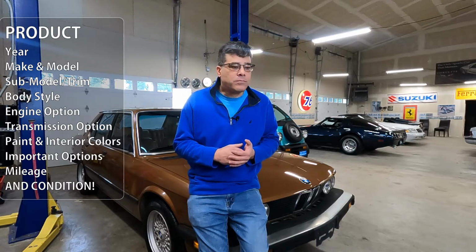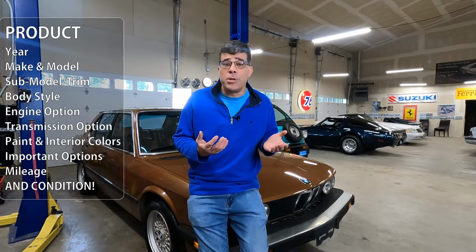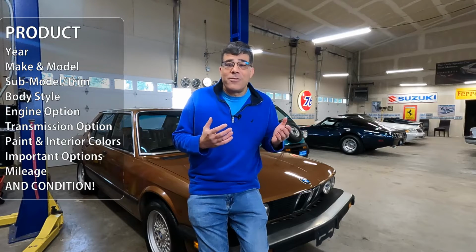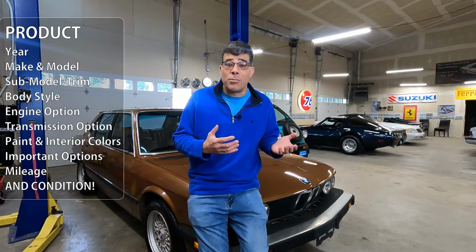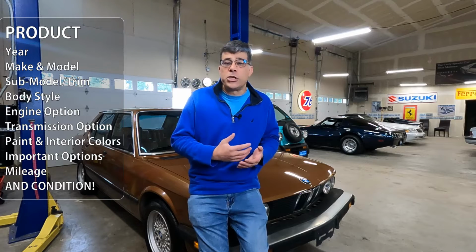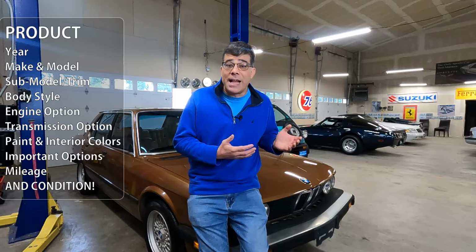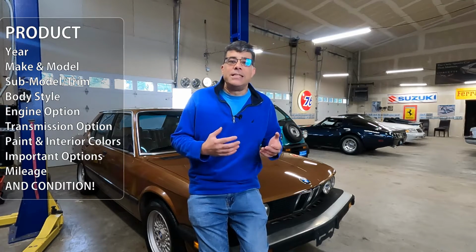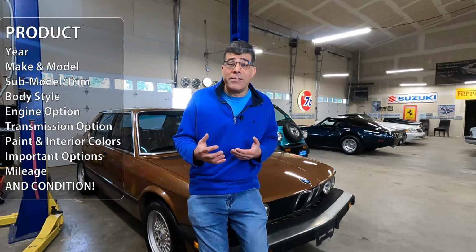So in this case, it's a 1986 BMW 535i sedan. So a 5 Series from that era, not particularly desirable because it was the mid-range sedan, and generally sedans are less valuable than two-doors and convertibles. But this does have the larger engine option because it's a 535, not a 525, and it does have a 5-speed manual instead of an automatic. So that actually makes it more desirable. So those are things we'd want to point out in the ad.